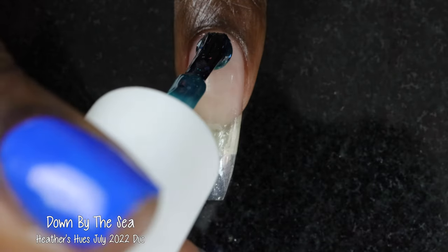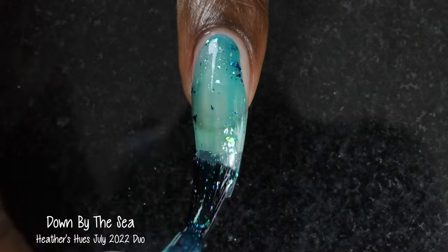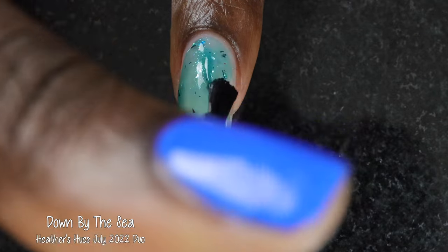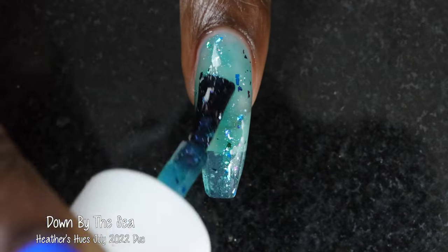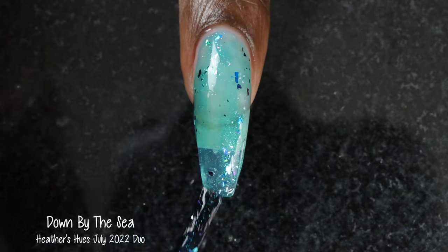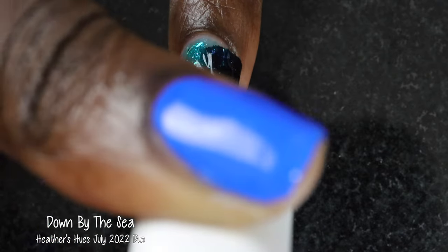Next up, we have Down by the Sea. This one is described as being an ocean jelly base with a touch of blue/green shimmer, as well as a mix of blue/teal iridescent flakies, as well as lime blue gold and teal blue violet multi-chrome flakies. It is priced at $12.50.